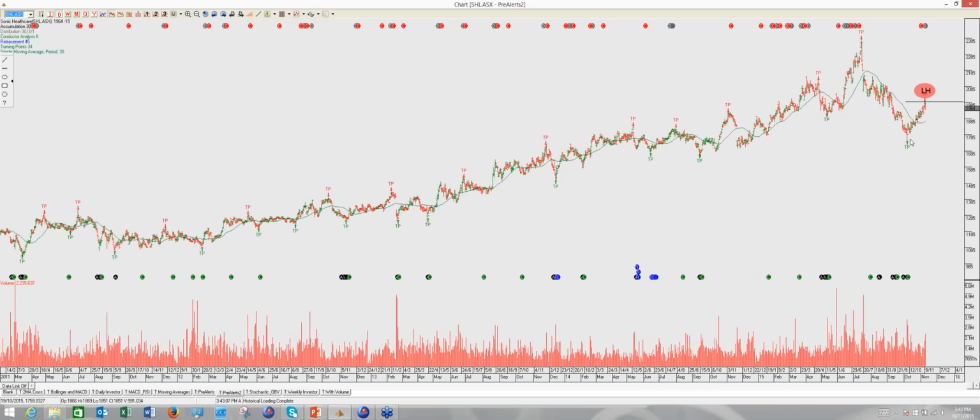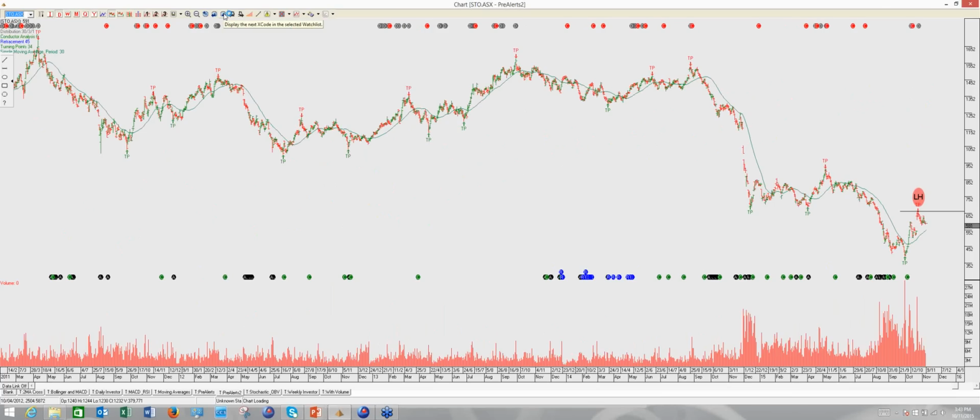Sonic Healthcare, we own this at lower levels. We've been aggressive with selling the covered calls at around 19.50, so this has been a good contributor to portfolios when a good part of the market's been moving lower, and we've enjoyed these rises here in Sonic.